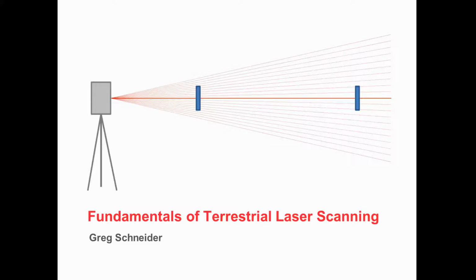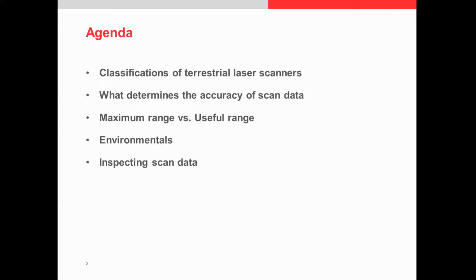My background is surveying. I started surveying in 1982 when I was just out of high school to make money to go to college, and then I've just stayed with the industry ever since. So I've got a long background in measuring capability and solutions. So this is kind of my agenda.